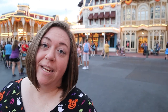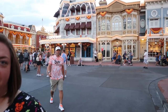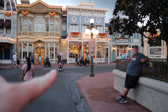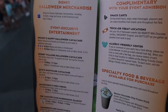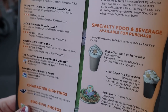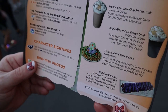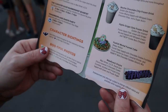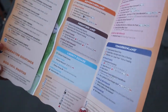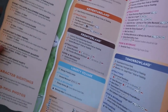So they just redid the confectionery on Main Street, and they actually enlarged it. They took over the chapeau, so it is huge now. It goes all the way down to here. Specialty, like extra purchase things that you can get. You can get the mocha chocolate chip frozen drink, the apple ginger ale frozen drink. I'm going to have to try that one since that's my name. A Foolish Mortal funnel cake, Maleficent churro. That sounds pretty good.